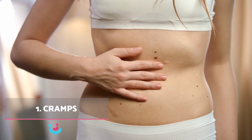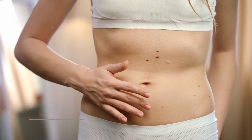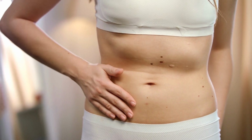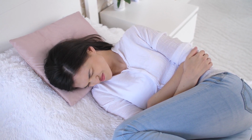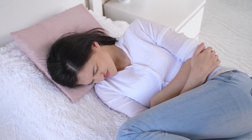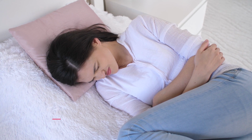1. Cramps during premenstrual syndrome. You may experience cramps quite frequently a few days before menstruation, manifesting as abdominal pain. However, in the case of pregnancy, this discomfort will continue even if your period is delayed, and the cramps will be more intense. Therefore, menstrual cramps and pregnancy cramps are usually easily distinguished.